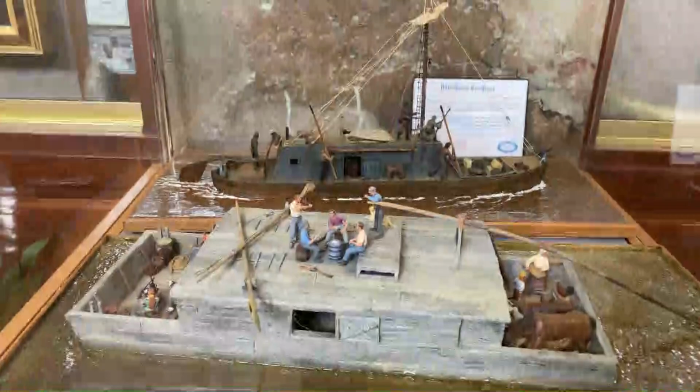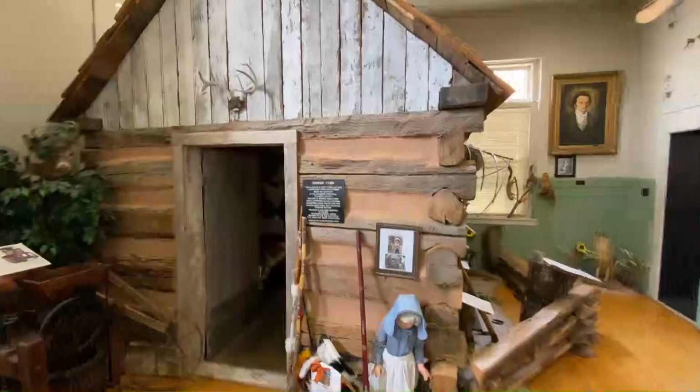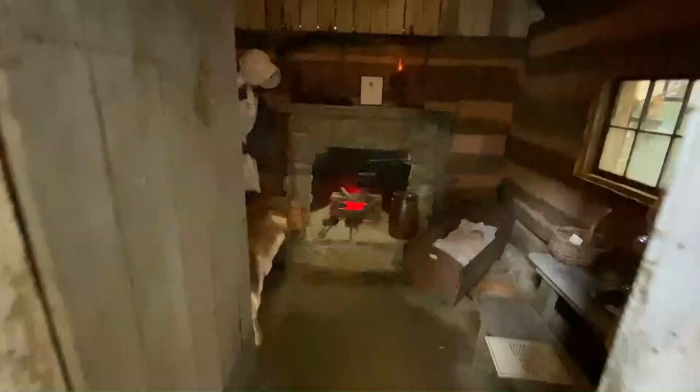I don't know about you guys, but I get so involved, especially in these kind of models that show the days gone by. Got a little diorama set up of what it was like to live in Hardin County way back when. Nice roaring fire. Ooh, baby's asleep. Gotta be quiet. Shh. Look at this. Oh, Mom! Oh, sorry. I thought I was alone. Sorry. I was so embarrassed.